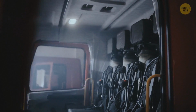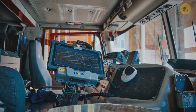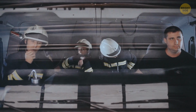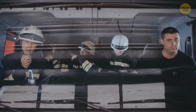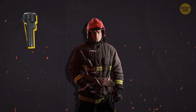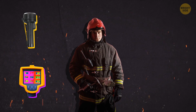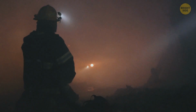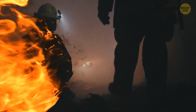Inside the truck's cabin, firefighters can find anything they might need. Radios and mounted laptops keep the team aware of incoming calls and find the best route to the disaster. Every firefighter has a flashlight, a handheld thermal imager, and a gas monitor, so the source of a fire or gas leak can be found in mere seconds.